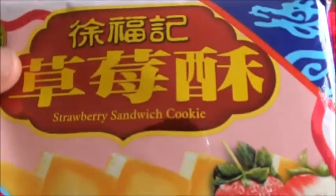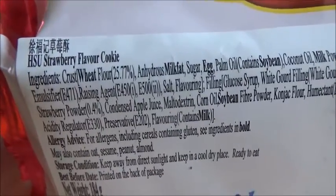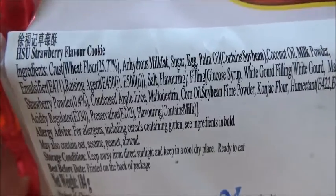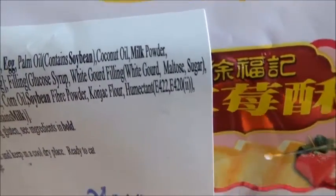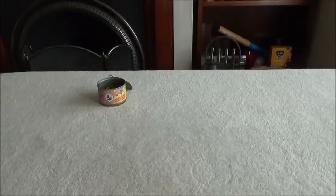It's squiggle, squiggle, squiggle. Strawberry sandwich cookie. 30% of something. What's in you? Hopefully they put a sticker on so I can read it. Ingredients: crushed wheat flour, 25.77%, something about milk, fat, sugar, egg, palm, something, something. And here we are, my favourite E numbers, E422 and E420. There's nothing terrifying looking in here. Nothing scary. I'm just hoping this tastes better than those baby clams, of which I can still taste.